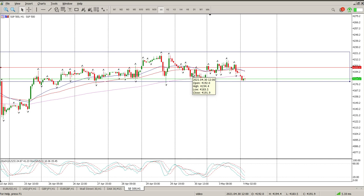So that's it for me today. The index is not offering much, but the pound does look fairly interesting, and I'm going to have a look at a couple of other pound pairs this morning, see if we can find some opportunities there. If I do, I will let you know on the Telegram channel.